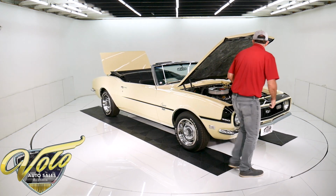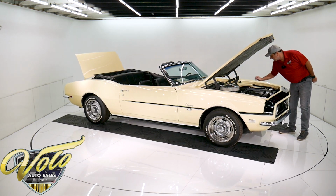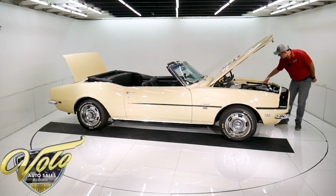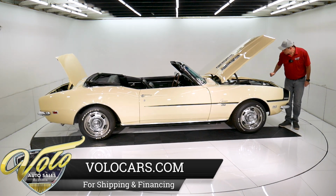The fuel pump, the alternator, the power brake booster. It's a cadmium plated booster, new master, new lines. The alternator looks new, has power steering. The squirters are hooked up. The voltage regulator looks new. All painted and cleaned up real nice, has assembly line markings.